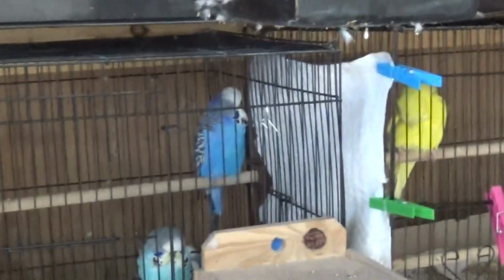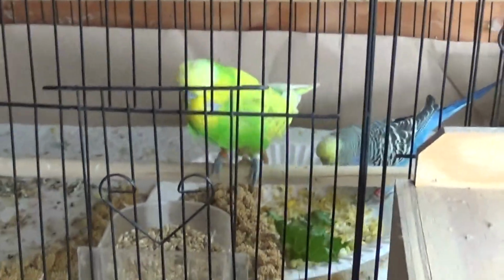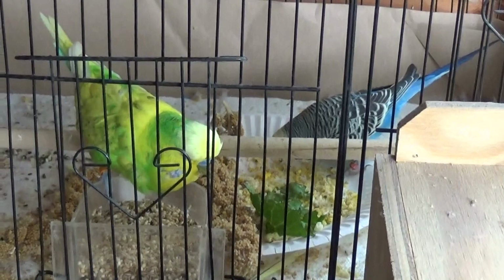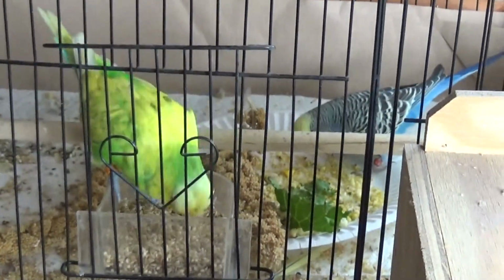So, like today, they got egg, leafy greens, and millet along with their regular seed. Some days they'll get quinoa and corn. Some days they get sweet potato, not sweet potato, yam. So they have to get a wide variety of foods to have healthy babies. So it's a lot, you know, and I just cleaned out a whole lot of cages today.